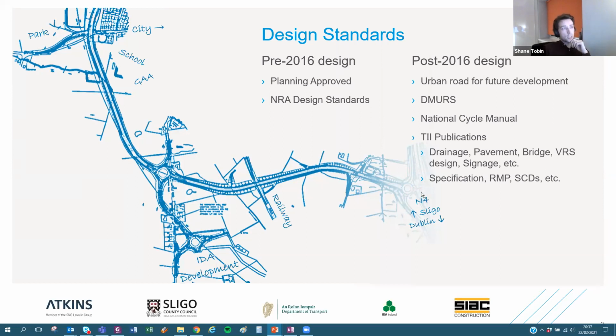The scheme was initially designed to NRA standards, which were current at the time. And then I suppose after a slight pause in the project, the scheme was taken up again and some new standards had been published in the meantime, DMURS and the National Cycle Manual, most notably. So there was some redesign work required to align the scheme with the new standards. These provided the basis for the design guidance, and then the TII publications were used for the detailed design of the drainage, pavement, barriers, etc. And also for the specifications, requirements for measuring and pricing, and standard construction details would have been taken from the TII publications.